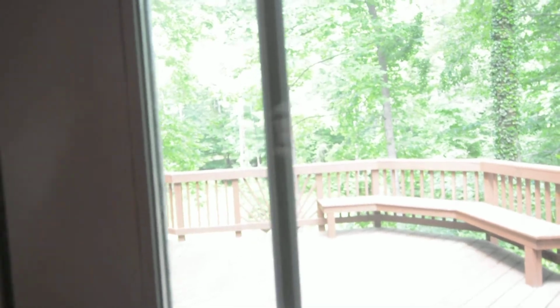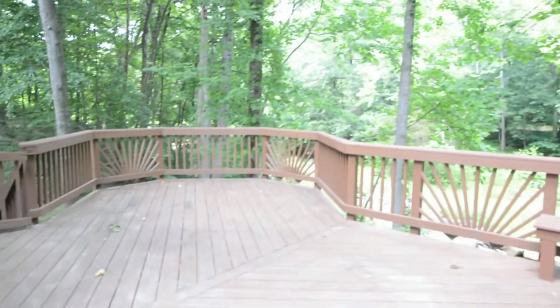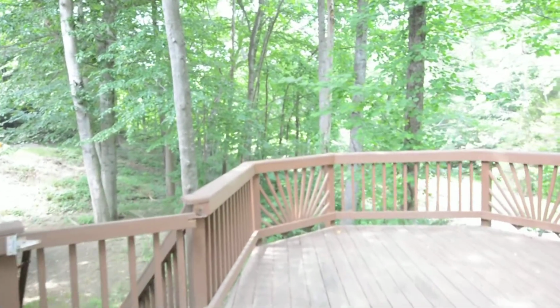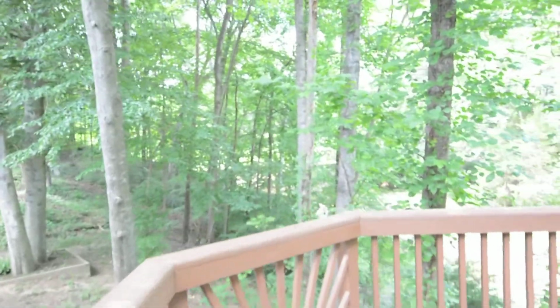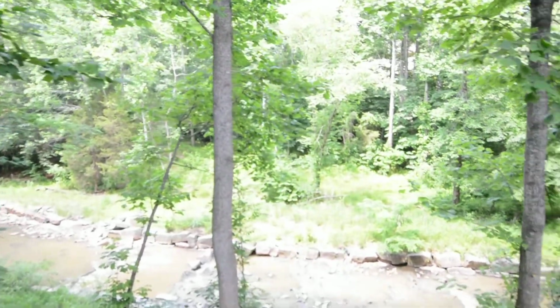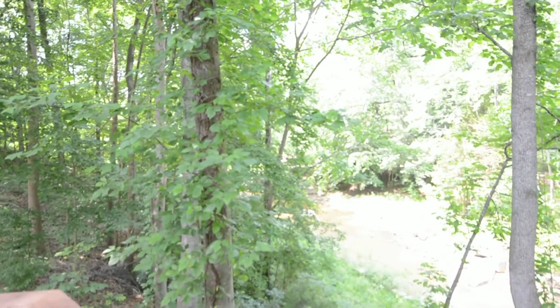Let's take a look out onto this huge deck. Overlooking a stream next to the golf course. Lots of privacy back here. See the size of the deck. Great for entertaining. I love this back. And the golf course is around the corner, just beyond those trees.